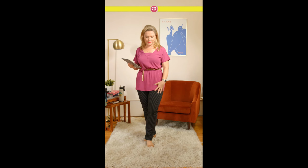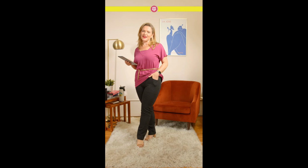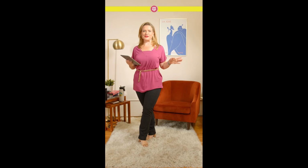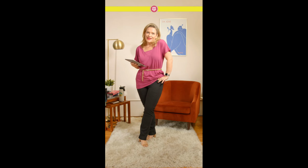We are gonna show you another sizing video because these 7-pocket pinstripe are just such an amazing, flattering cut and print that looks great on so many different bodies. So let's go ahead and take a look at how it looks in different sizes.